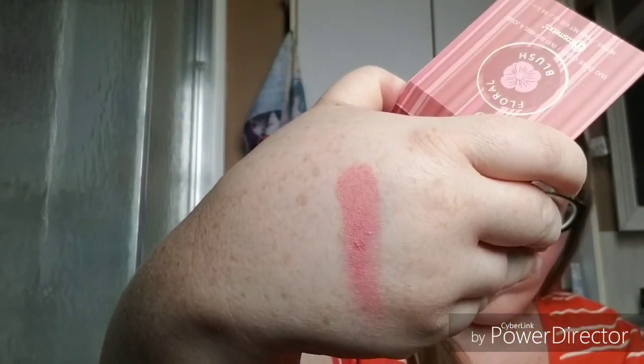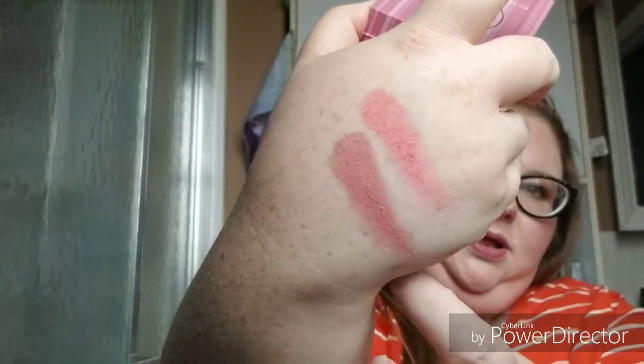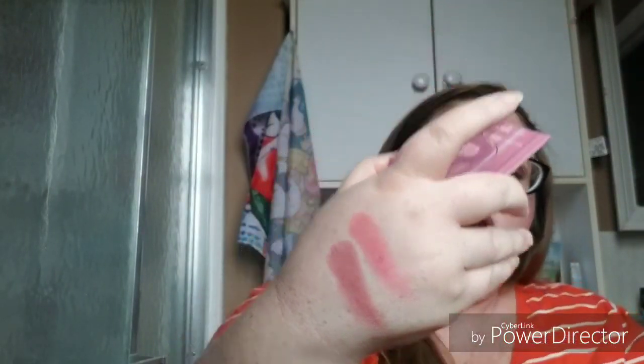This is the Honolulu Hideaway, and this is that color. And these are really pigmented. I did my brush and put it on, and I looked like a clown. So you gotta go light at first. And then this one is the Fiji Fun. It's more of a purpley color. That's the Honolulu, and that's the Fiji. The one I have on today is Fiji, I think, the purpley one. And they're so pretty. We just gotta put a light hand with them because they are very pigmented.